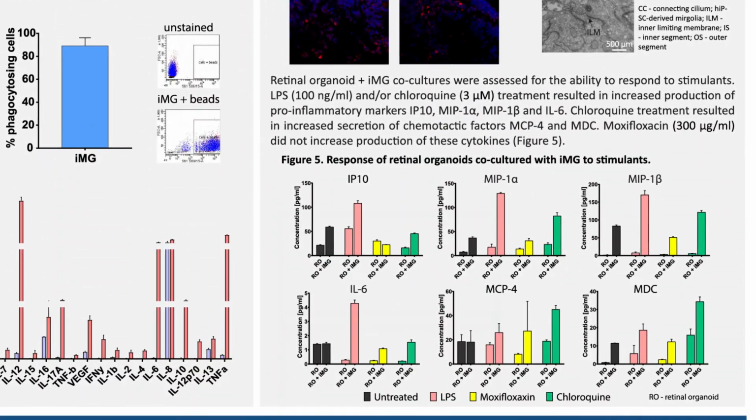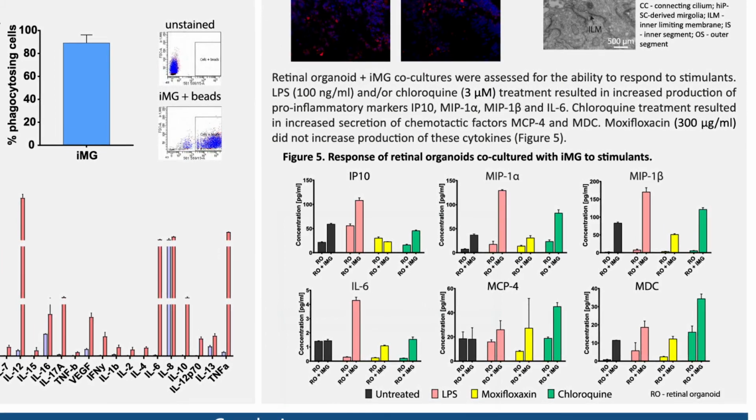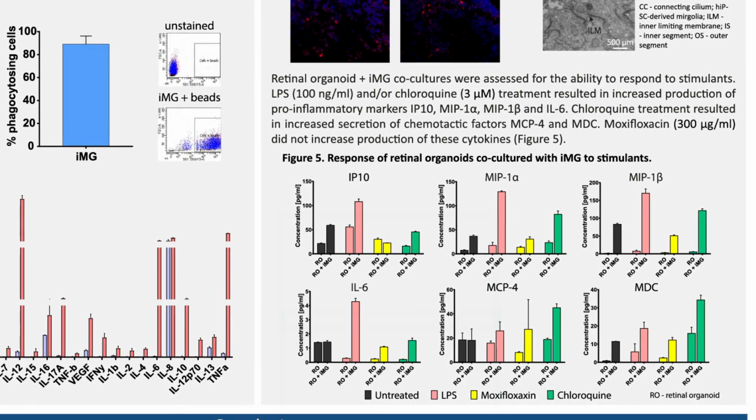Then we also wanted to see whether retinal organoids and microglial co-cultures were able to respond to stimulants, including LPS, chloroquine, and moxifloxacin after 24-hour treatment. We showed that LPS and/or chloroquine treatments resulted in increased production of pro-inflammatory markers IP10, MIP1 alpha, MIP1 beta, and IL-6. Chloroquine treatment resulted in increased secretion of chemotactic factors MCP4 and MDC. Moxifloxacin did not induce production of these cytokines, which is in line with its predicted anti-inflammatory effect within the retina.